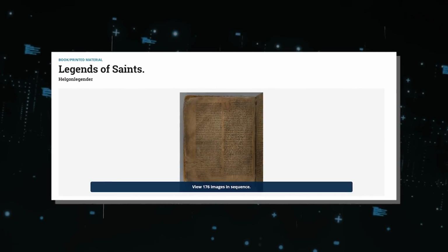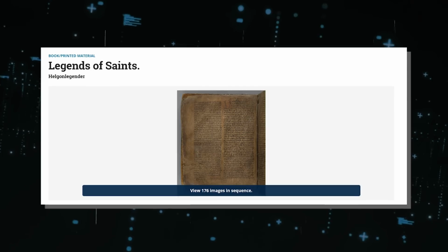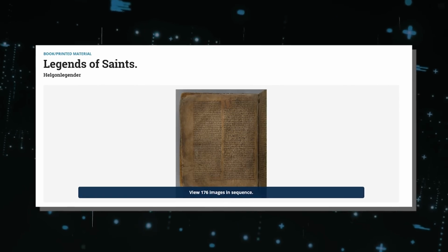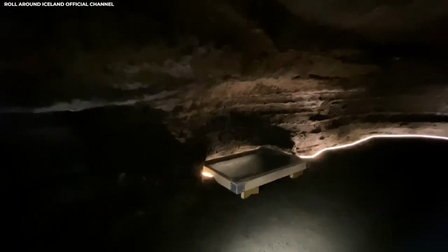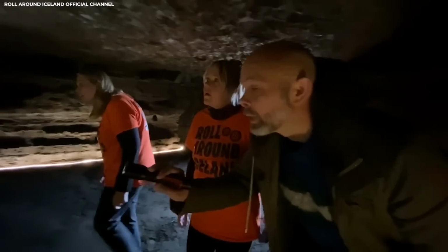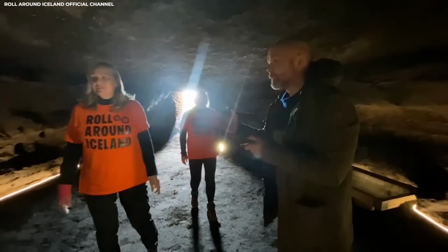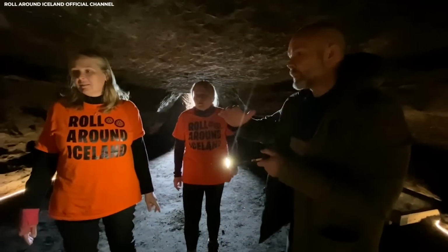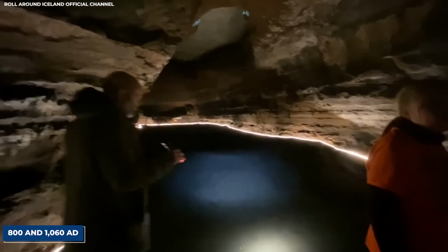These findings confirm narratives found in Bishop Órlacour's Legends of Saints from the early 13th century, which mention similar structures. According to these texts, one such cave collapsed with 12 bulls inside, a testament to their use and significance during that period. Eyewitnesses from the archaeological team expressed their amazement at the size and sophistication of the cave system. According to their accounts, the interconnected caverns date back to between 800 and 1060 AD, aligning with the Viking Age.